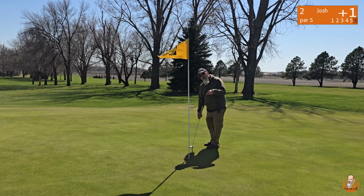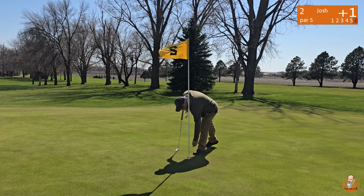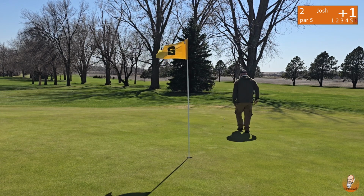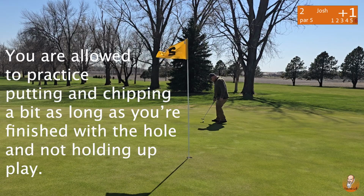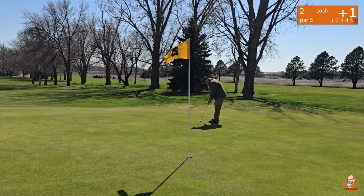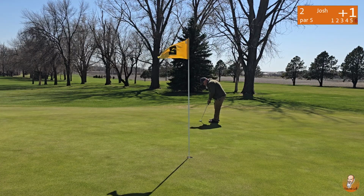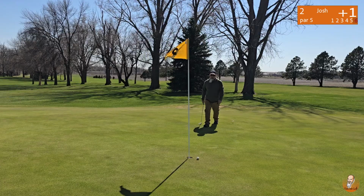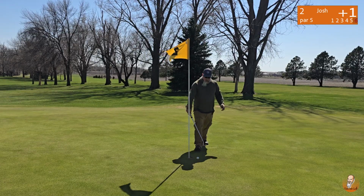These greens are slower than the last course that I played. All right, we're gonna try that again. Go stand right here. Okay, that was better. All right.